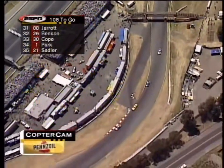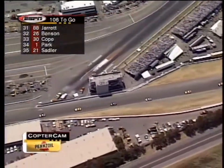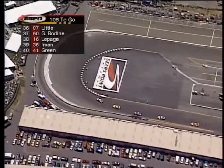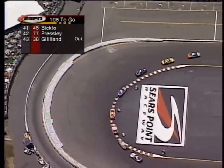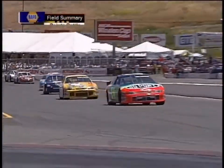Through turn 10, the right-hander. Now they'll charge down to turn 11. And we'll see if Nadeau has that same break. And look at him gain on Jeff Gordon going in the corner. Now here's where the crew told him that Jeff was getting away. And you can see he opens up some distance as he came off that turn.